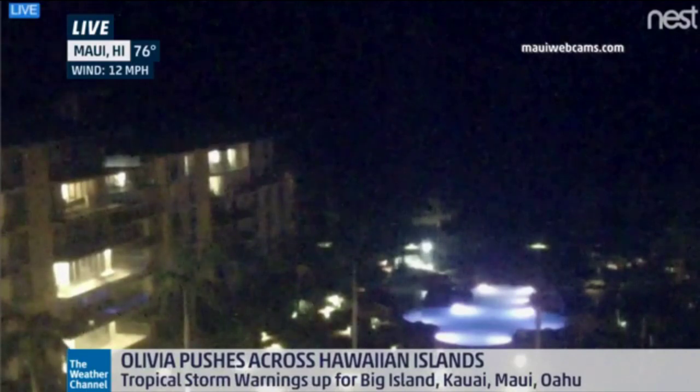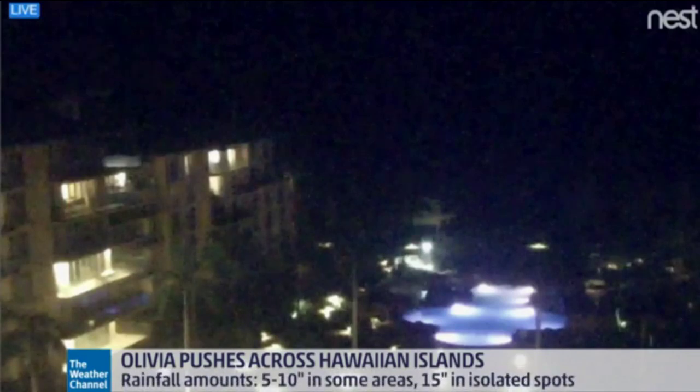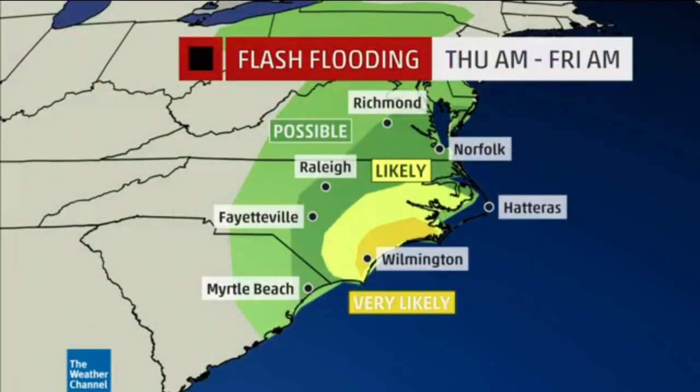Right now, we're in Maui, Hawaii, where we're seeing some calm conditions, but impacts from Olivia could be felt there over the next couple of days. So heavy rain there, heavy rain and a flood threat out in through parts of eastern North Carolina. This is where we are going to see some of the heaviest rainfall, and some of that heavy rain continues to come in now. Out across Wilmington, it's very likely that we are going to see some flash flooding. Even further inland toward Raleigh, it's at least possible.